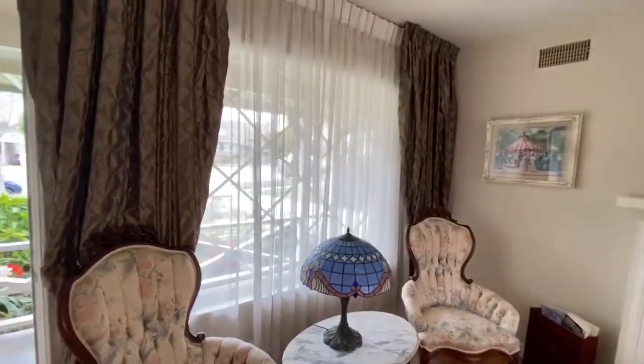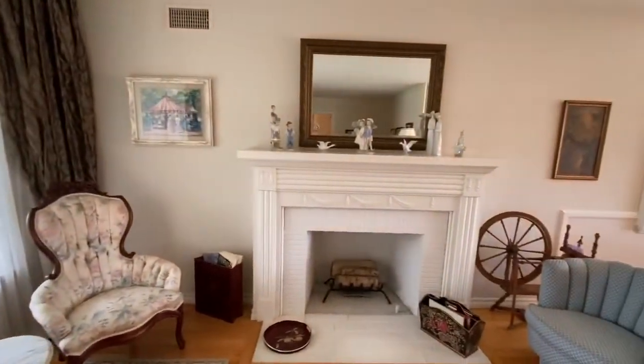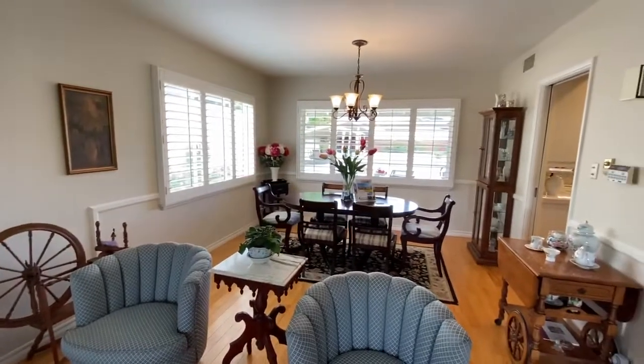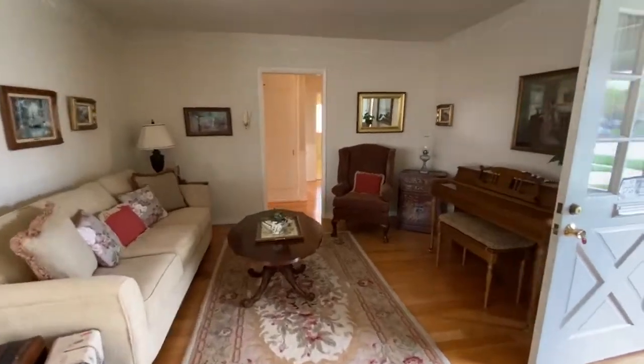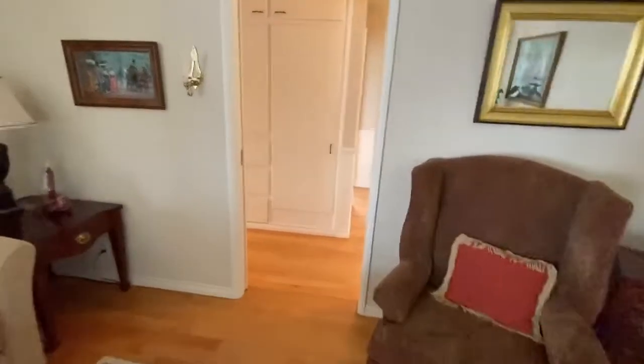You've got the diamond windows looking out to the street. Fireplace. There's your dining room with plantation shutters. Here's the rest of your living room. Here's where the bedrooms are.